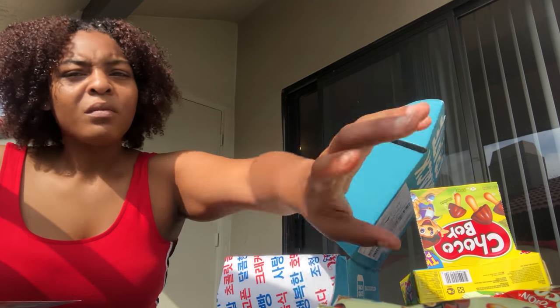It don't even taste like that. I'm over here drooling. It don't taste like that. And it's hard to chew. My tooth about to come out. I'm not a fan. I've never really been a fan of chewy candy anyways, but not a fan.